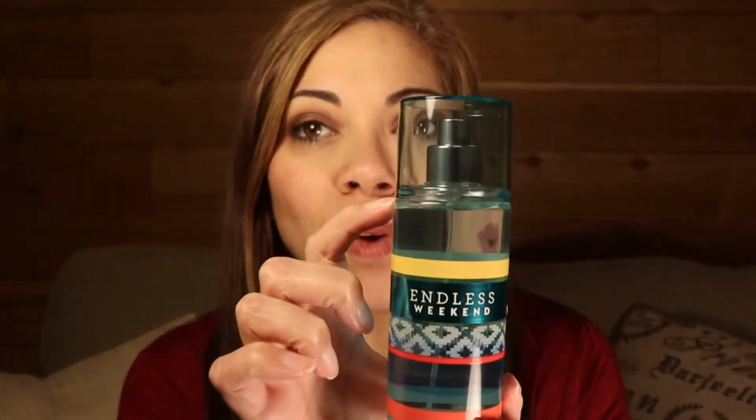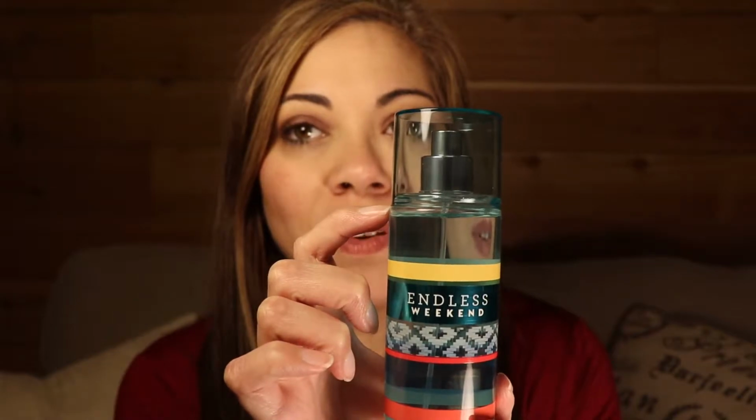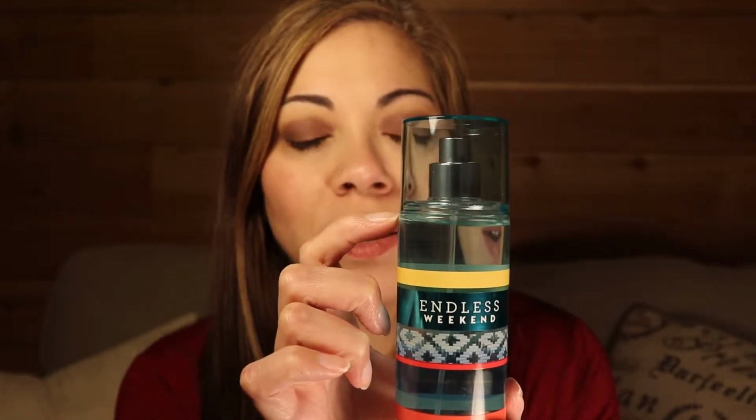The first product that I'm going to be working on is the Bath & Body Works Fine Fragrance Mist. This is in the scent Endless Weekend. It is right here to the top of the bottle, right there where the cap meets. I have not used this at all yet, and I have used this fragrance in a lotion and in a shower gel before. So I know that I enjoy the actual scent, but I've not used it in a fragrance mist. So hopefully I can work through that in the next 3 months.